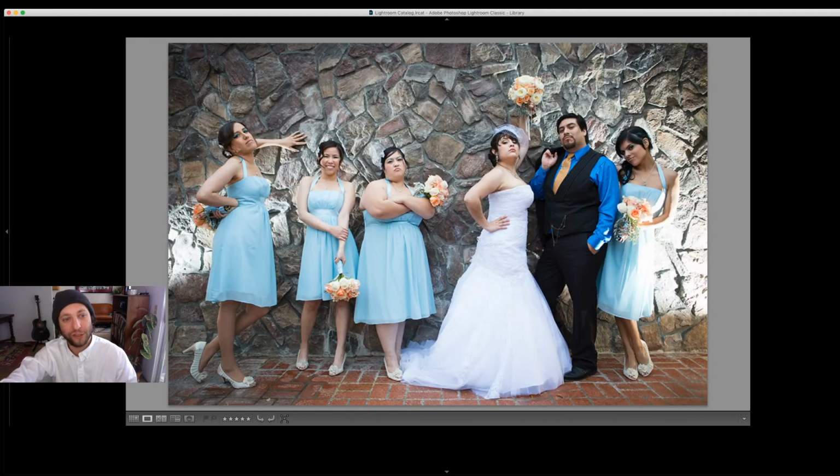Wedding Crashers had just come out, and so everyone wanted a shot like the cover art, or the posters for the movie. Everyone wanted a shot like that.